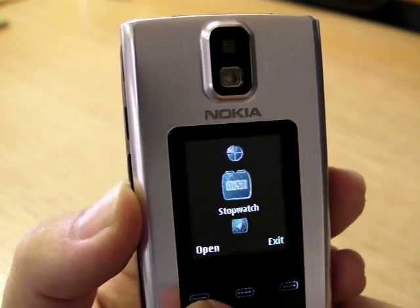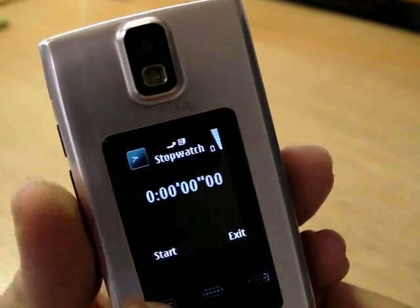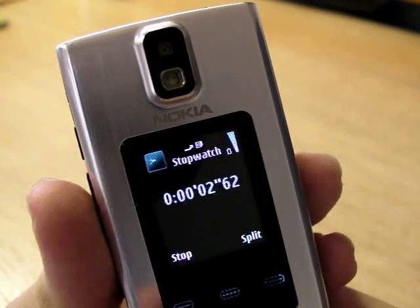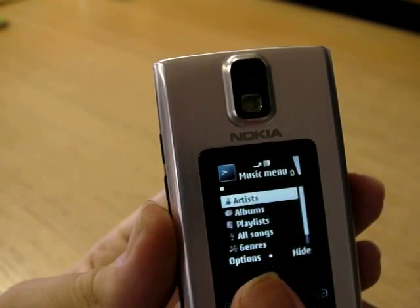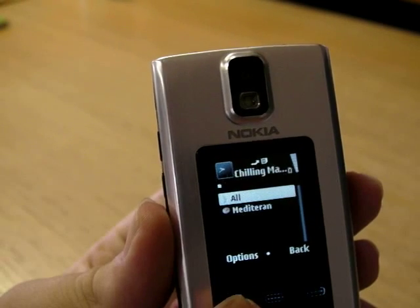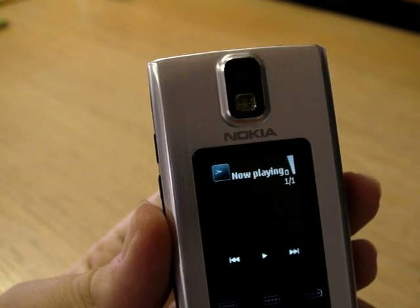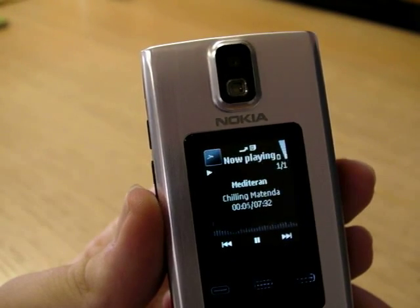You navigate around this UI using 3 touch-sensitive controls and a directional control on the side of the device. Some of the applications are actually unique to the cover UI, such as Stopwatch, shown here. With the Music menu, you can access all the core music playback functionality of the phone from the cover UI, navigating through the music library before going on to the Now Playing screen, which shows details about the track as well as a little equalizer.